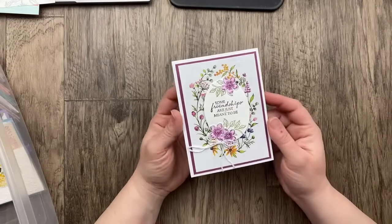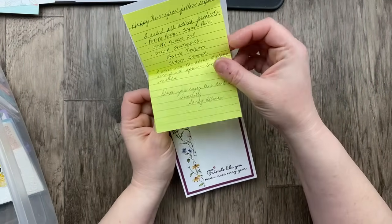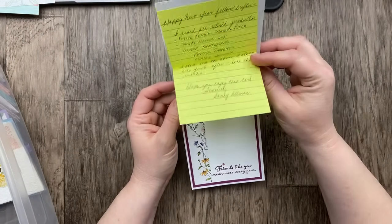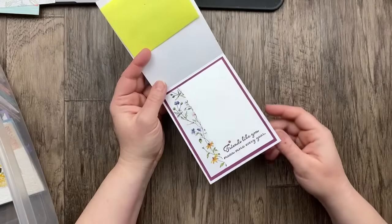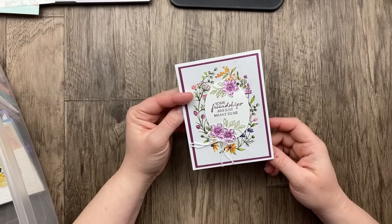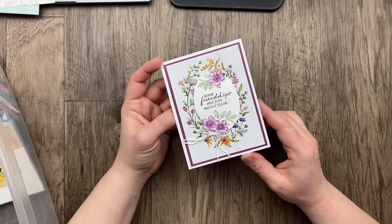Our next one is from Sandy Allman from Canada. This is the gorgeous designer paper we had last year during Sale-a-Bration, the Dainty Flowers paper. Petite Petals stamp set and punch. Positive thoughts and shaded summer for the sentiments. Friends like you mean more every year. Oh, that's so pretty. These stamps really go very well with the Dainty Flowers designer paper. Rich raspberry cardstock underneath the oval. Some friendships are just meant to be. That's so perfect. Thank you, Sandy, for sending that card in.